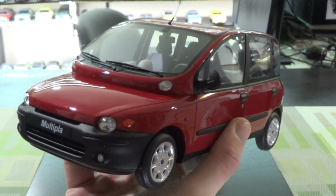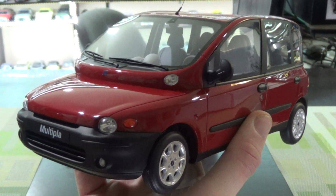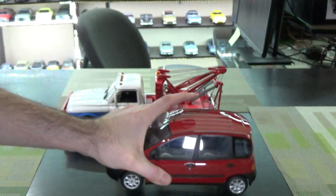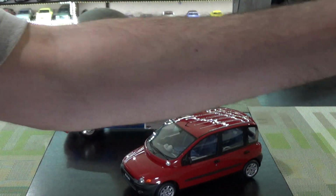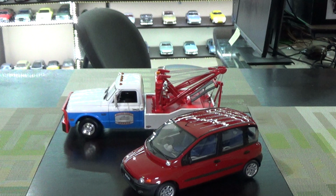Even they know that people are going to maybe avoid this because it's ugly. A face only a mother could love. But I love it. Good and ugly. Here's your typical packaging for Otto, of your white enclosed box. Nothing really to see there.